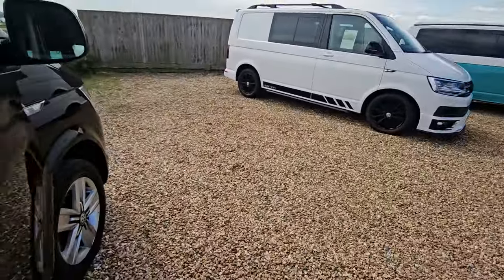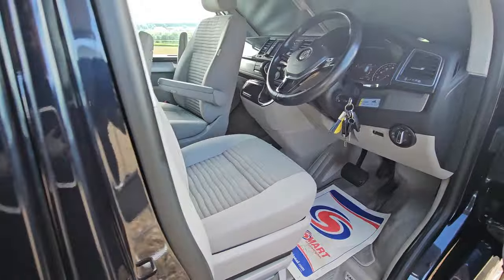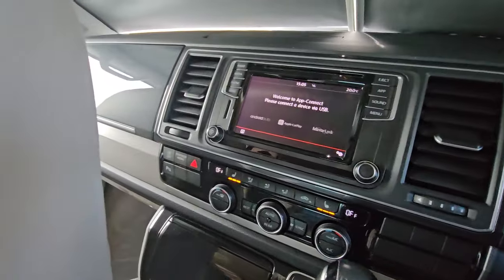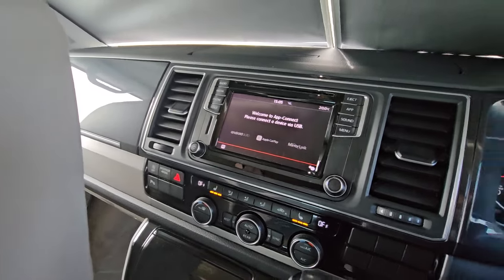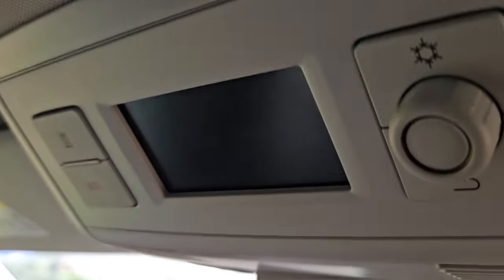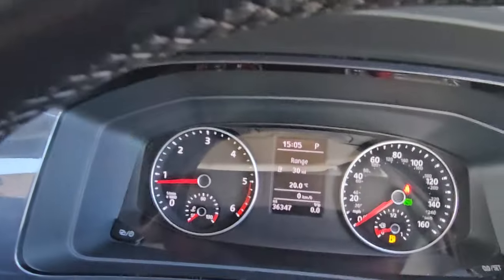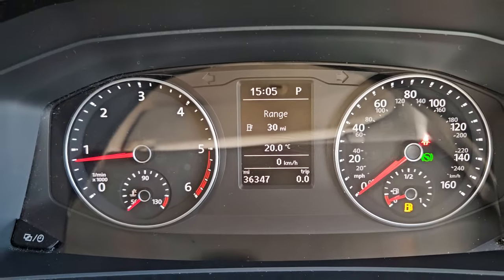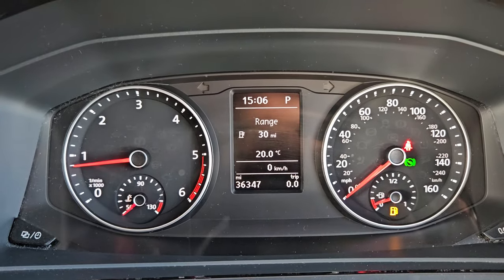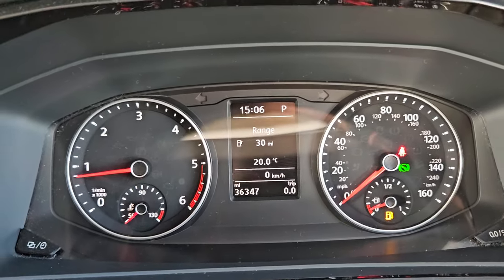So now we'll just jump inside, take a look inside the front cab area. So let's start the van up. So as you can see, there's a little warning there just letting us know not to drive off, saying that the roof is open as I've just started the vehicle. There's no warning lights here whatsoever. Driven it myself, drives absolutely superb. Needs a drop of fuel, which we'll do later after this video. It's only covered 36,347 miles.